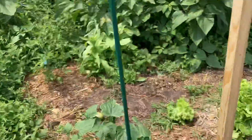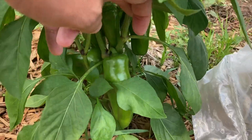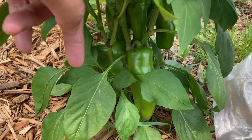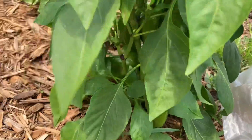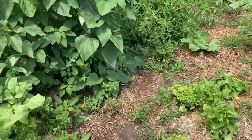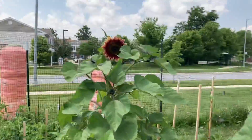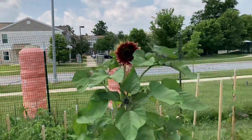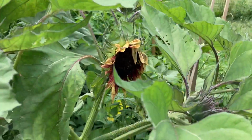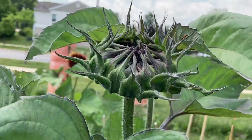All right, I've got another pepper plant over here. See, these are supposed to be green bell peppers, so I have to judge them more by the touch than by the color to see when they're ready. Okay, over here, we've got the big sunflower plants, and you can see we've got some actual sunflowers now. There's one over there, and then another one over here, and more in the process of emerging, as you can see right here.